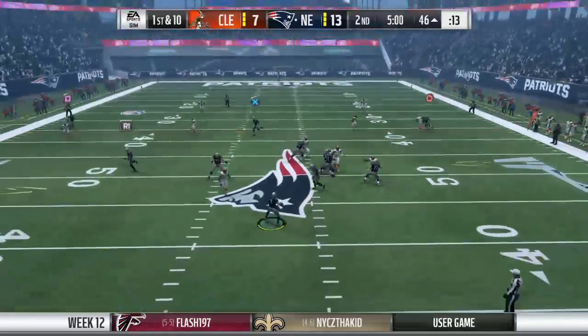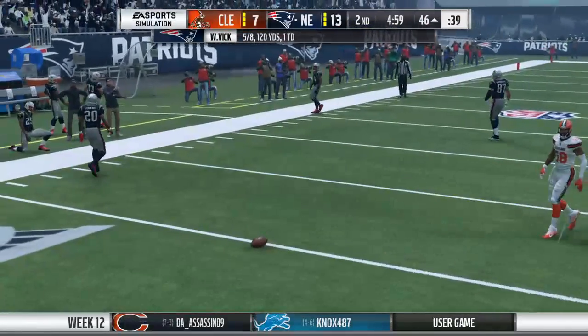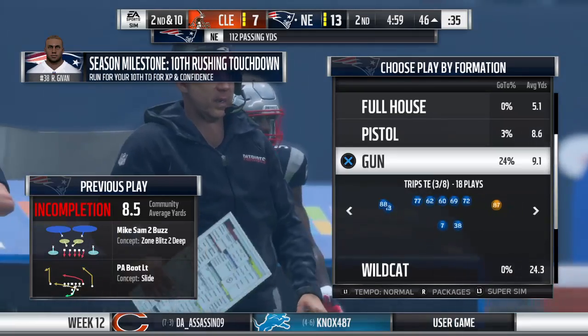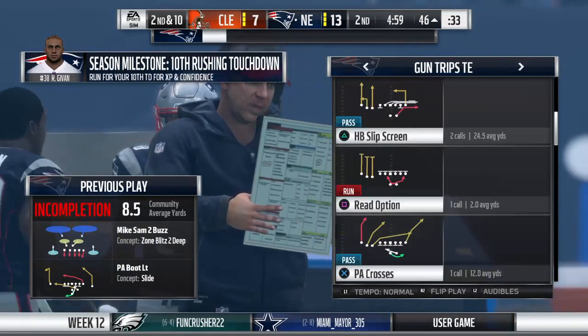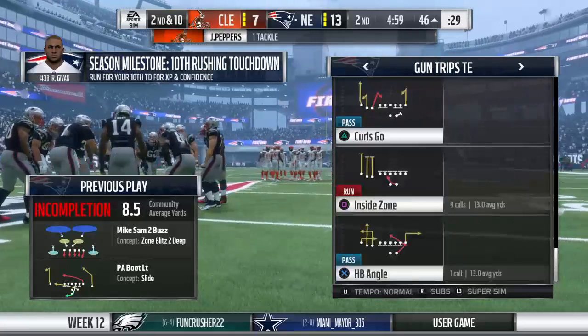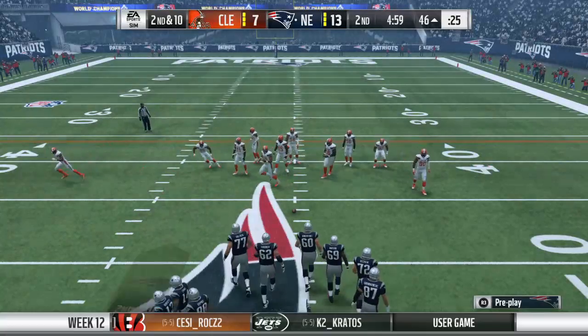Now a play fake here on 1st down. And this is incomplete. Jennings was the one he was looking for, and that'll bring up 2nd down. That one didn't quite make it to the target, but that's not always a function of the strength of the arm of the quarterback, is it? Sometimes there's just too much pressure there. In any case, the ball doesn't arrive.